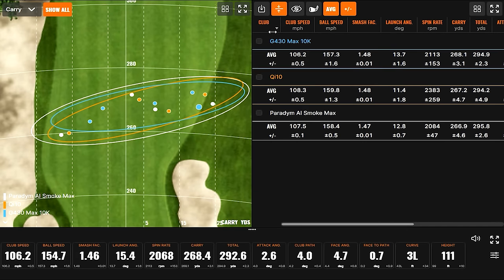Looking quickly at the numbers, very efficient at 148, the highest launch so far of the three. Also the highest average peak height. Ball was getting up there a little bit. Your spin was kind of in between the two.